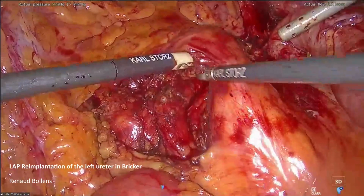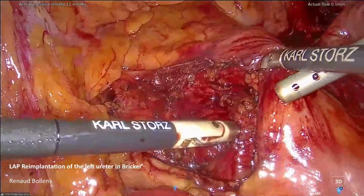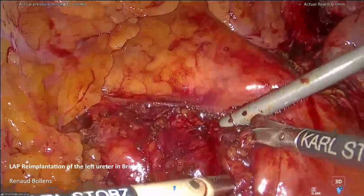Probably rerouting would be the fastest and the shortest way. Yeah, section here. And how do you manage the distal portion of the ureter, once you cut it?